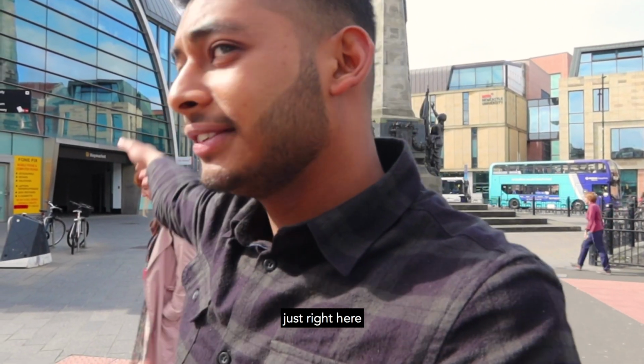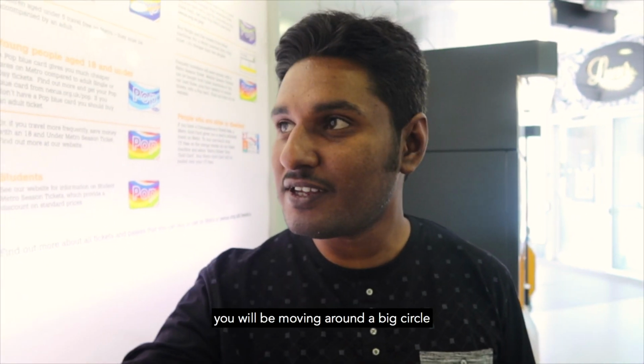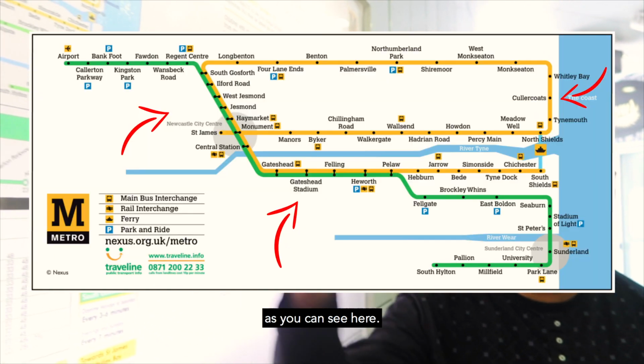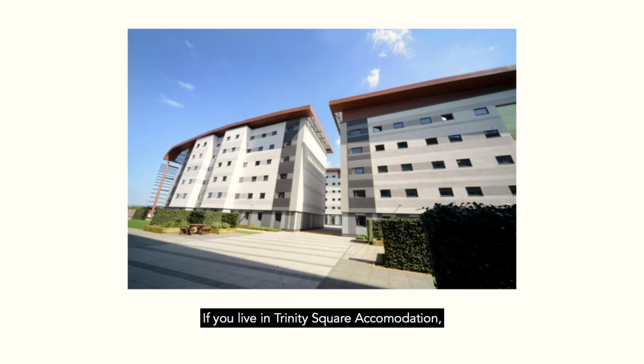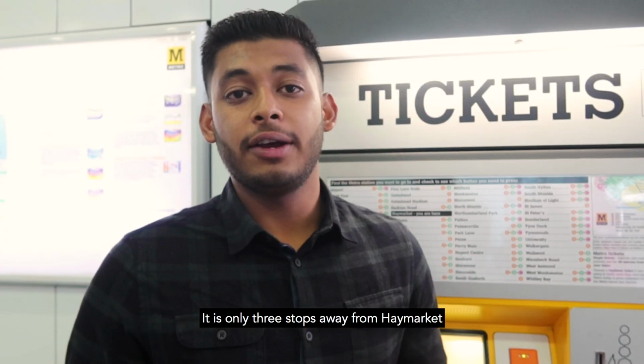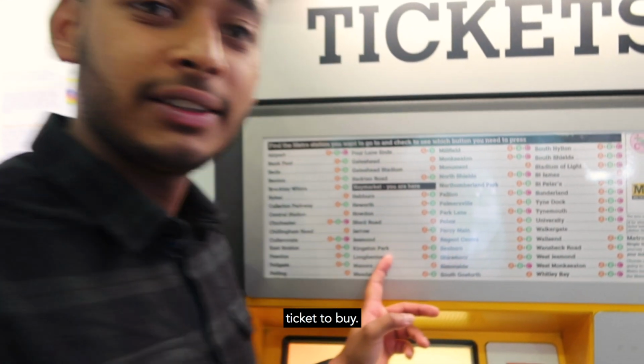Just follow. And don't worry about getting lost, because you will be moving around just a big great circle in different metro zones, which you can see here. If you live in Trinity Square accommodation, it is only 3 stops away from Haymarket. Look out for the zone so you know which ticket to buy.